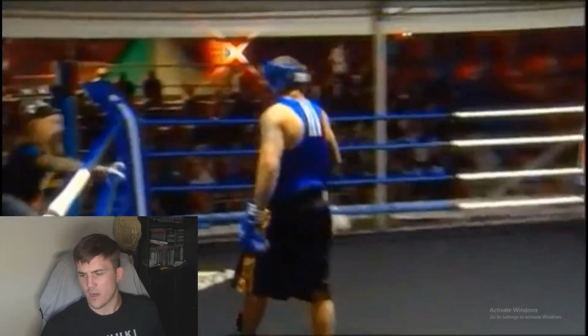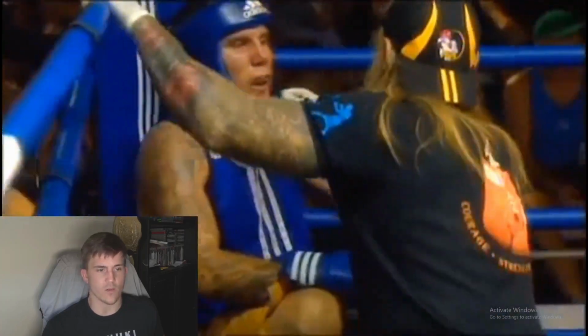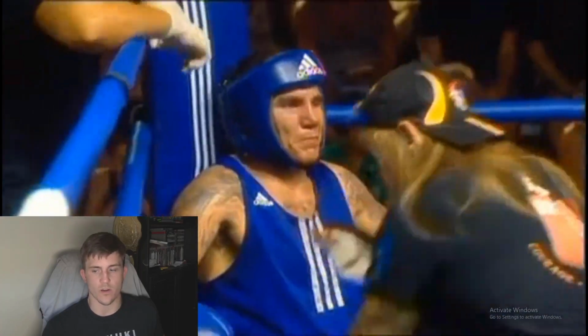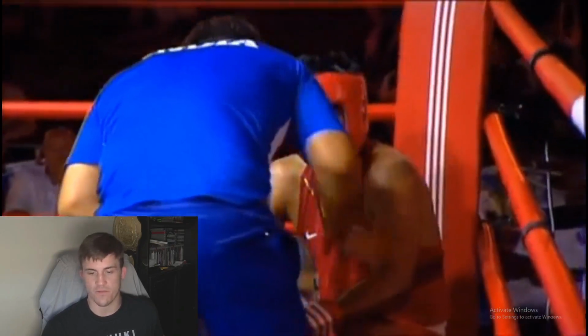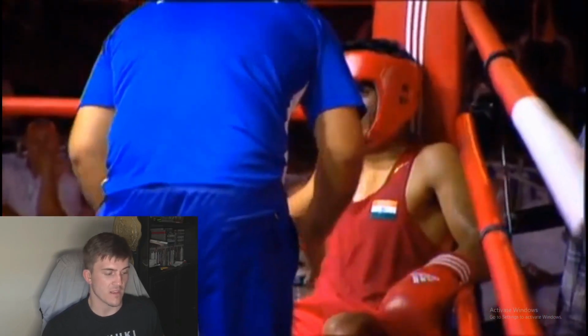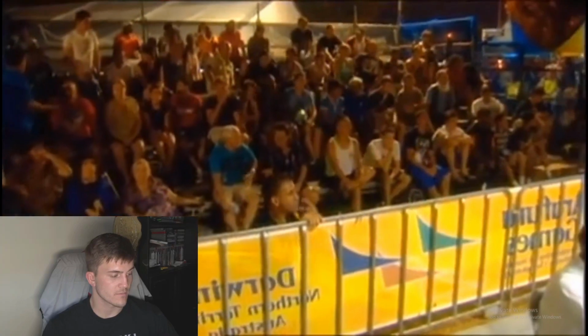Again, Singh dancing around the ring, really setting the pace for the entire round, even though Van Diamond was the one who was advancing through the entire round. It just really was not enough to get off anything of an offense. And Singh's almost laughing about it.